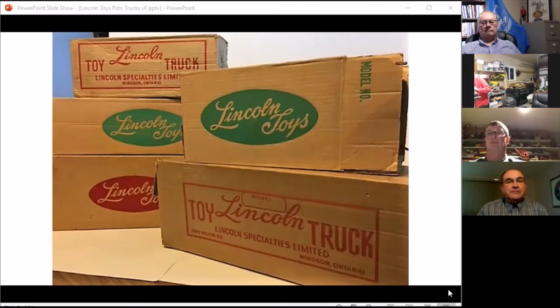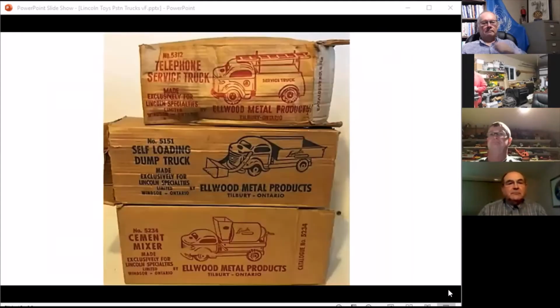Bruce? Just like to say that these are pretty much the generic boxes, but on almost all of them, on the end tabs, there's the lettering for the toy or what type of toy is in the box. And it also tells part of the story of where that toy was actually produced, whether it was in Windsor or in Tilbury, and who the manufacturer was at that time, whether it was Lincoln Specialties or Milner Metal Products. And we'll talk about that a little later.